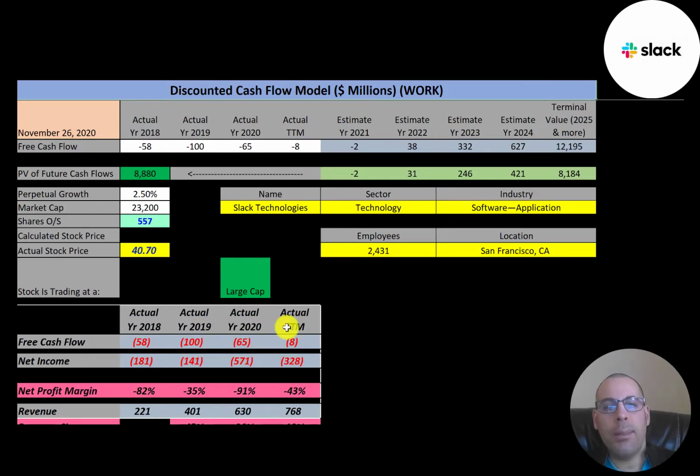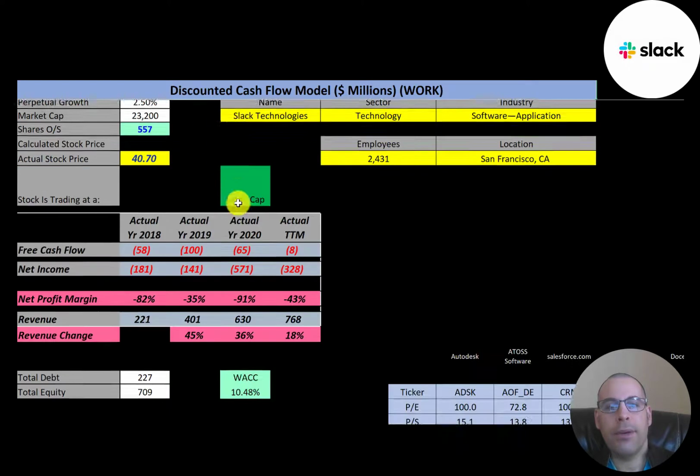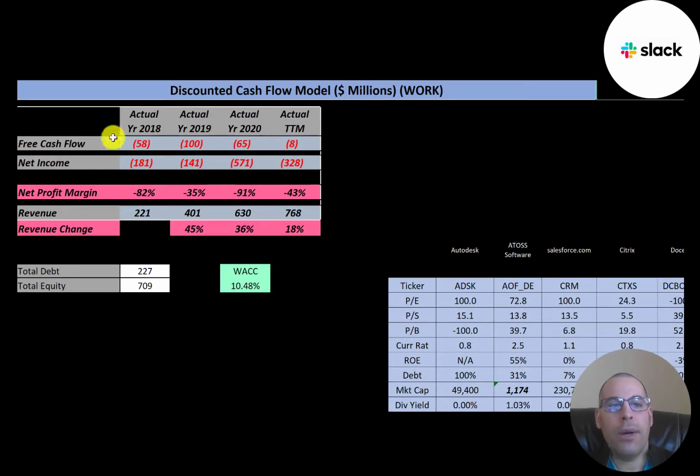This is a large cap company, 23.2 billion market cap. They're trading at $41 a share, and they have 557 million shares outstanding. Let's look at the financials. The way you value a company, you estimate the future free cash flows, and then you discount that number back to today's value. That's what we're doing in this video.